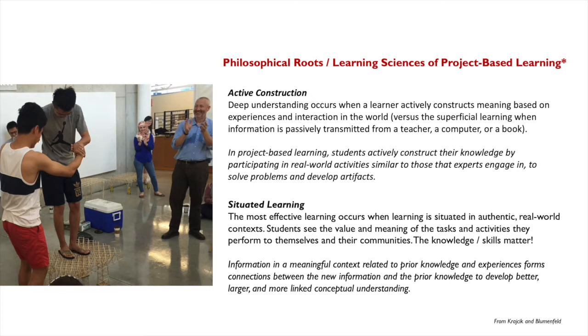They're able to situate who they are as people, as learners, within the importance of what's being taught. Information in a meaningful context can then be put in relationship to prior knowledge and experiences. When you do that, they're able to form connections between the new information that you present and the prior knowledge that they have. They're not an empty vessel waiting for you to fill them up with knowledge. You're asking them to participate in this, to contextualize, to situate the learning.